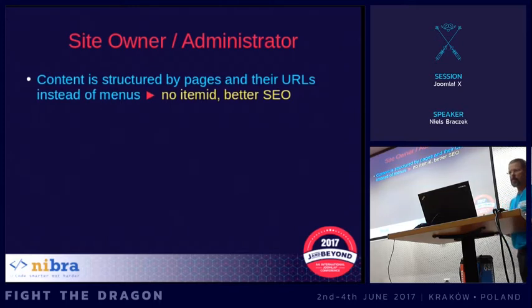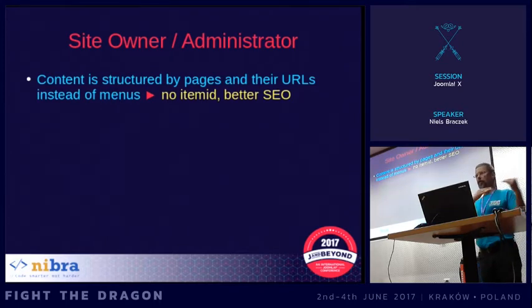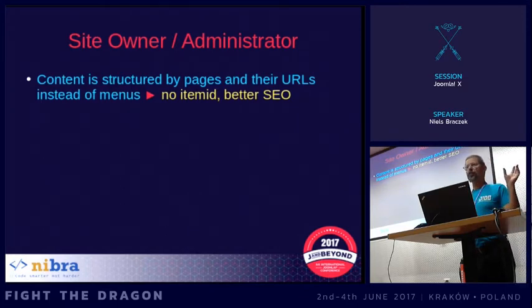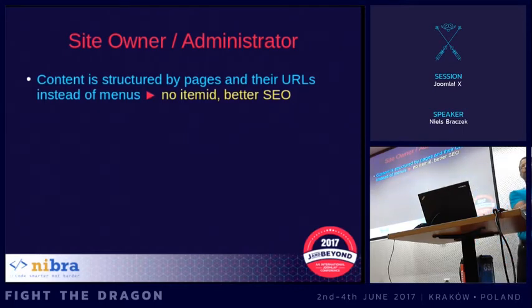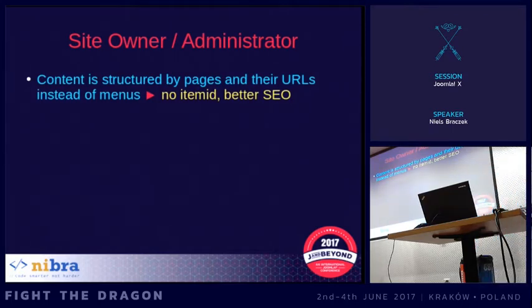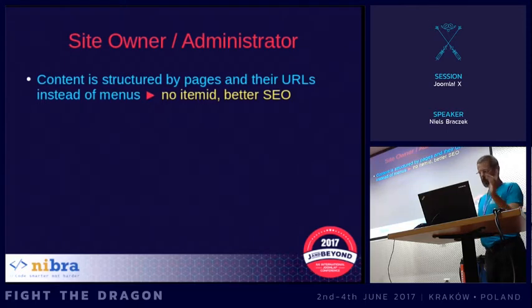One of the things is content is structured by pages, not by records in a database. By pages. And pages have URLs. And we don't have to define menus for that. The structure is defined by the pages, and you get a menu out of the box reflecting this structure. Of course, you can build others if you need something different. Pardon? That's WordPress. That's good. Yeah? So you have no item ID, you have full control over SEO, because you can call your URL whatever you want. And it's connected to a page with some content.